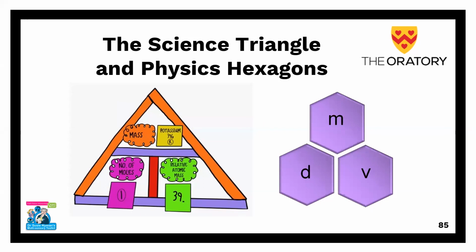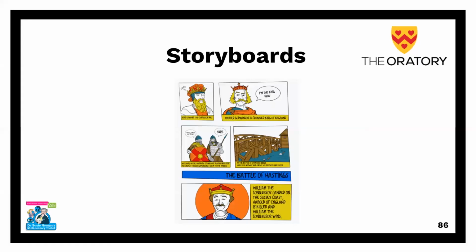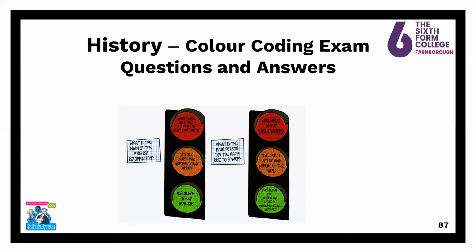Alternatively, you could use these hexagons where you've got densities, mass over volume, and then rearrange them, particularly rearranging equations and maths. Storyboards are really good, and I use these again at the Oratory for English, for chapters in plays, and also for RE, for miracles and parables.